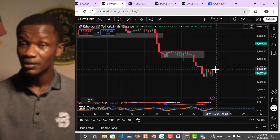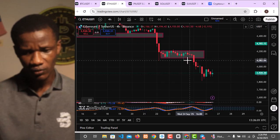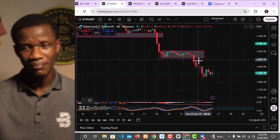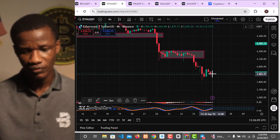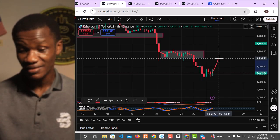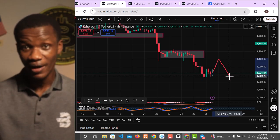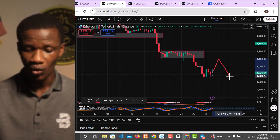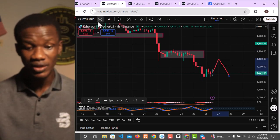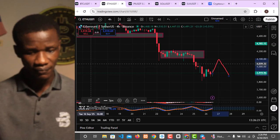So right now, retracement, very important. So retracement, and the area of interest, of course, is this very point where the market broke out. So the market should move into this point. This support should act as resistance for the market to come back down again. That is what I'm expecting right now on the price of ETH USDT 4-hour chart. So pay attention to the market retracing.